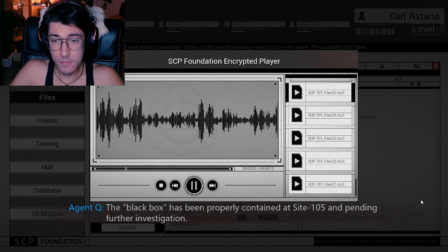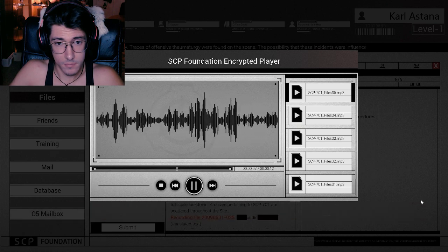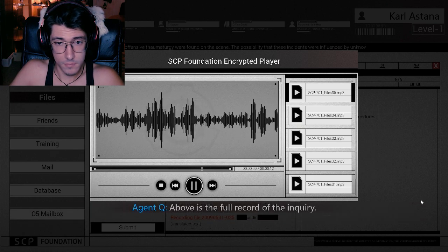The black box has been properly contained at Site 105 and pending further investigation. Above is the full record of the inquiry.